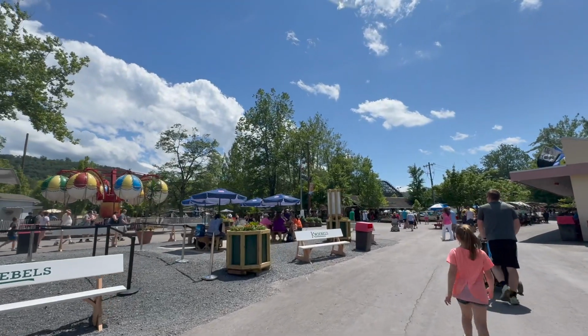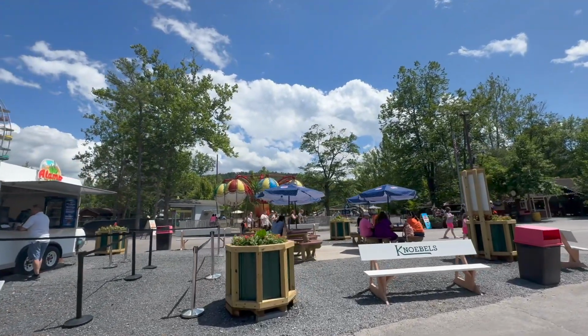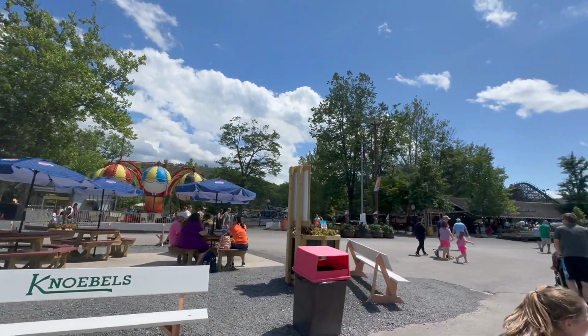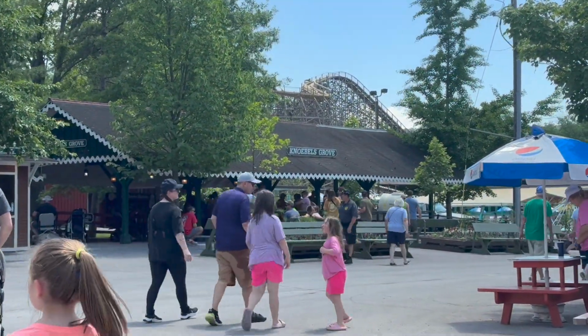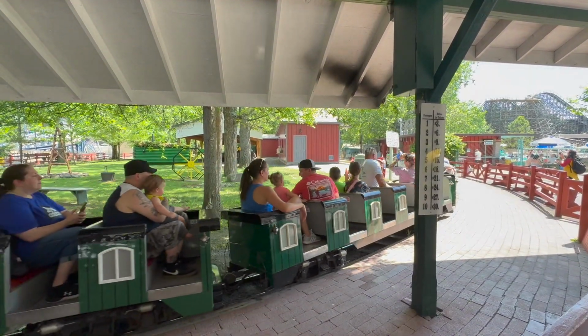We're walking over now toward the train. There's the balloon ride over there. I'm sure we'll probably end up doing later. And over right straight ahead, the train station here. Here goes the train before us departing the station.